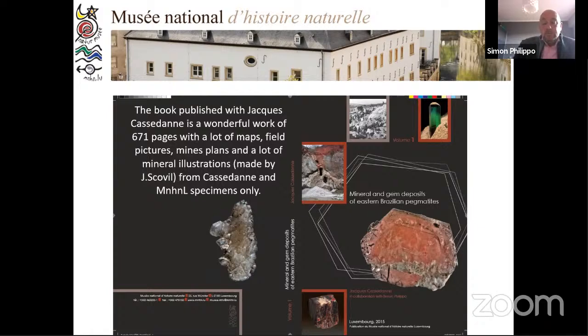So now we have the collection of Jacques. All the specimens figured in these books are now at the Natural History Museum of Luxembourg. As you see here, you have a very nice morganite with different crystallization, and this specimen was before in the collection of the museum. It comes from the Rosten collection.